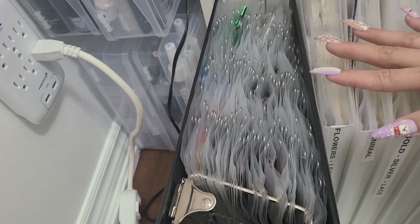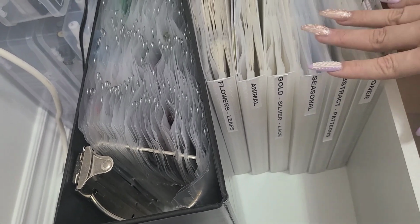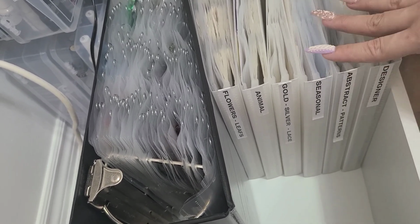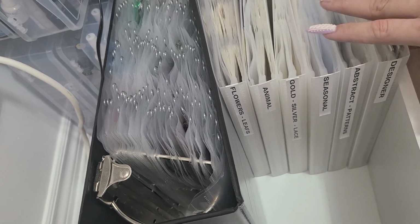But these books, I was trying to find them on Amazon, and by golly, I can't find them. I'm still trying to do a little more research so I can find a link of these books. If any of you know where to get these off Amazon, please do me a favor and send me the link. I've typed in everything and nothing is coming up for these clear books. So this is what I have for down here.